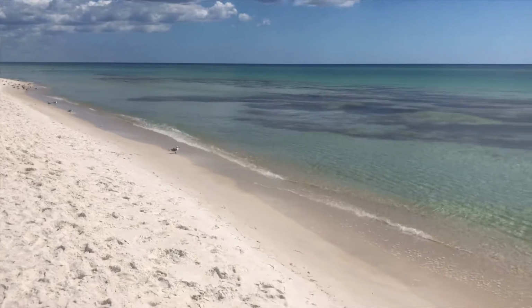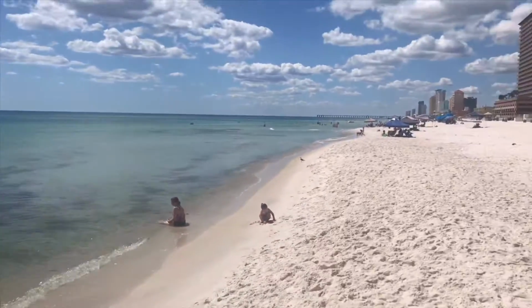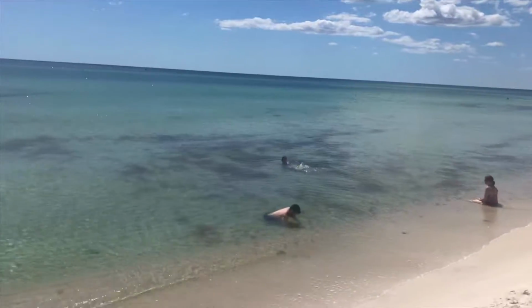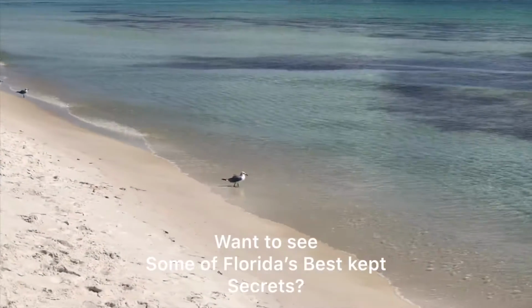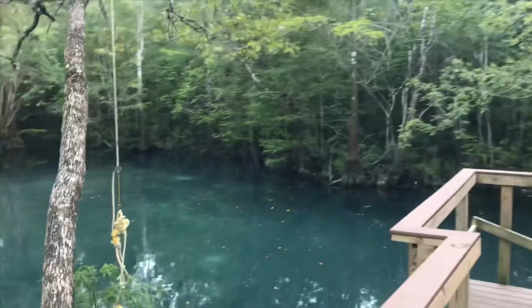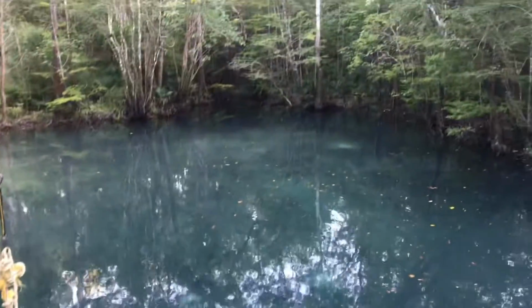Here we are at Panama City Beach. We're at the spring in the Panhandle in Florida. It's about an hour from Panama City Beach, off the Emerald Coast. But it's a freshwater spring. You come swimming here. Just got out.